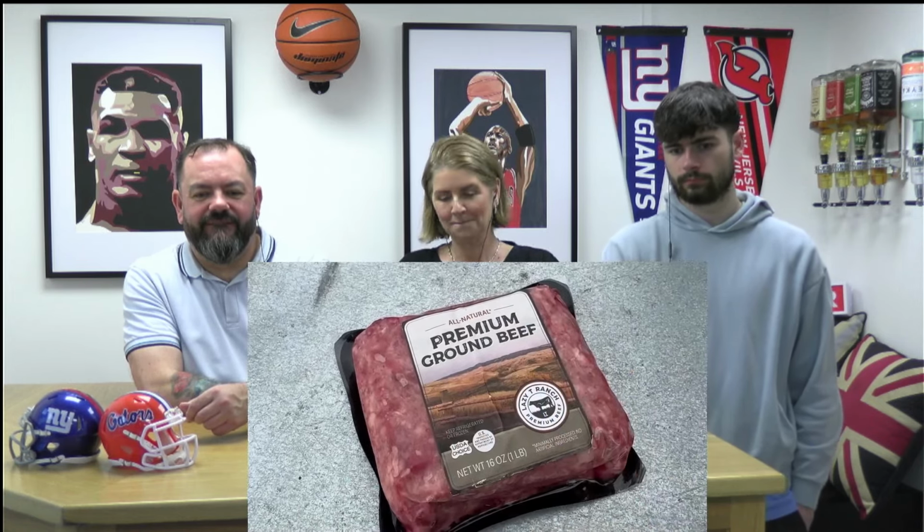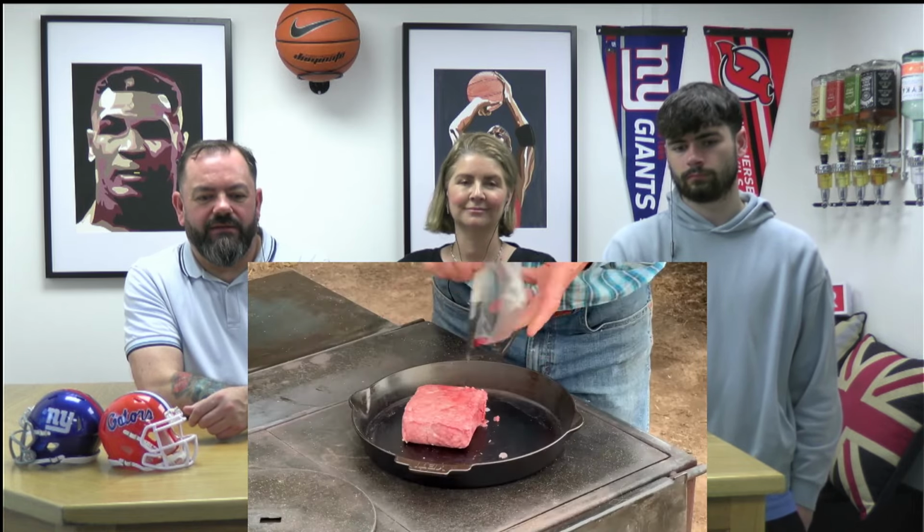Folks, I've eaten a lot of hamburger in my life. I forgot that the Americans do it like 80-20. We do 5%, 10%, don't we? Yeah. But this is probably the best hamburger meat I have ever eaten in my life.